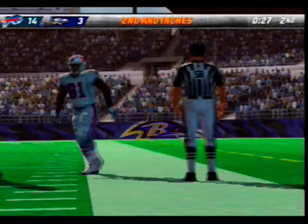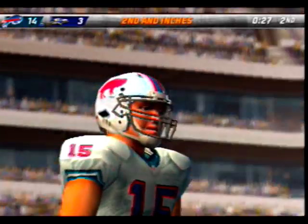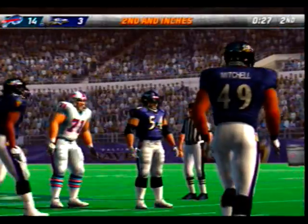They're coming with the blitz. Gets the pass off. He had a shot, but couldn't come up with it. All he can do is look at his hand and wonder what the heck happened.